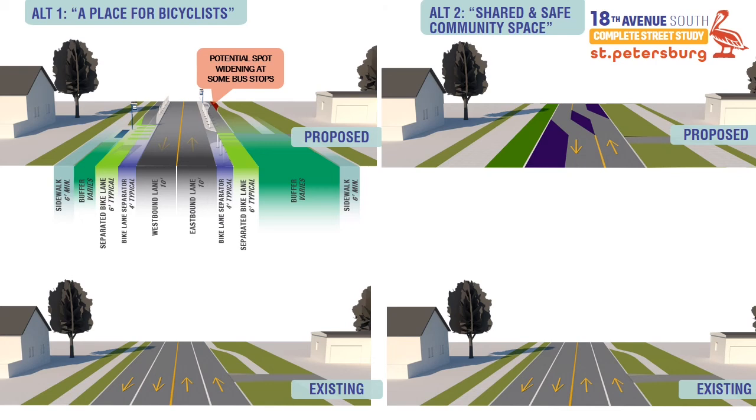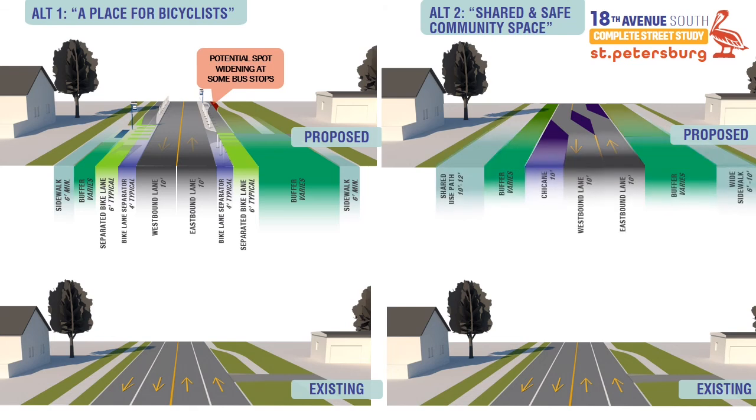The reclaimed space from the former lane on the north side provides space for a 10 to 12 foot shared use path for people walking and biking. The south side has remaining space for sidewalk widening and/or reconstruction where feasible, while maintaining a buffer from the road.